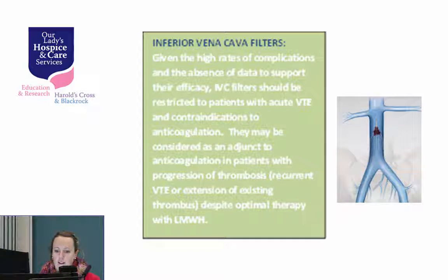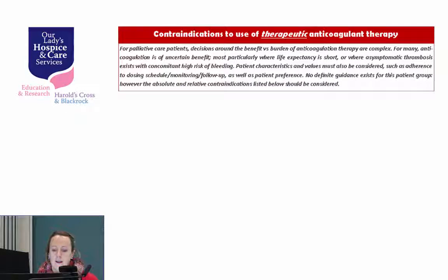IVC filters, sorry, I know this is a little hazy, but actually in all of the papers, IVC filters are really not supported very much at all. So they very much are saying that they are restricted to patients with acute clots who have severe contraindications to anticoagulation, and can be considered as an adjunct in those who are progressing despite optimal therapy. But really they're not your fix-all. And I suppose we're seeing that in practice really. We hear about them and see them in our patients very much less. But just a little line on that.